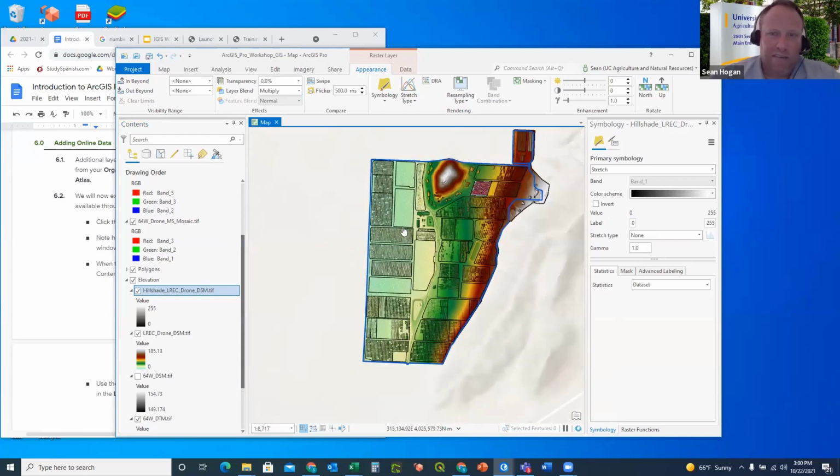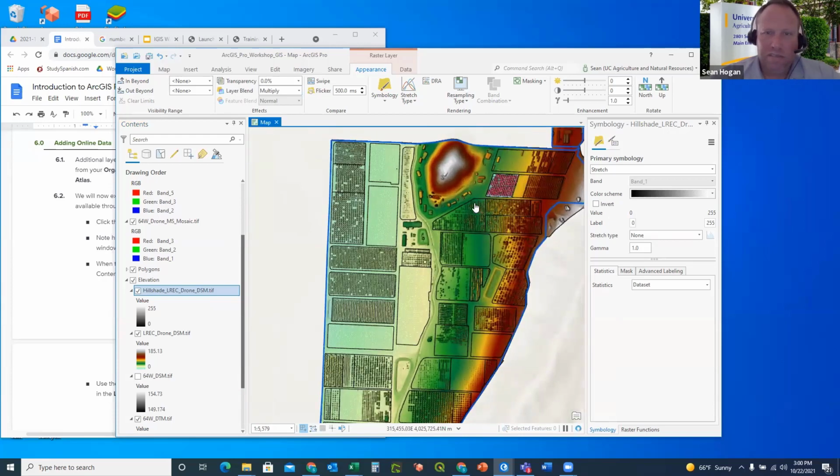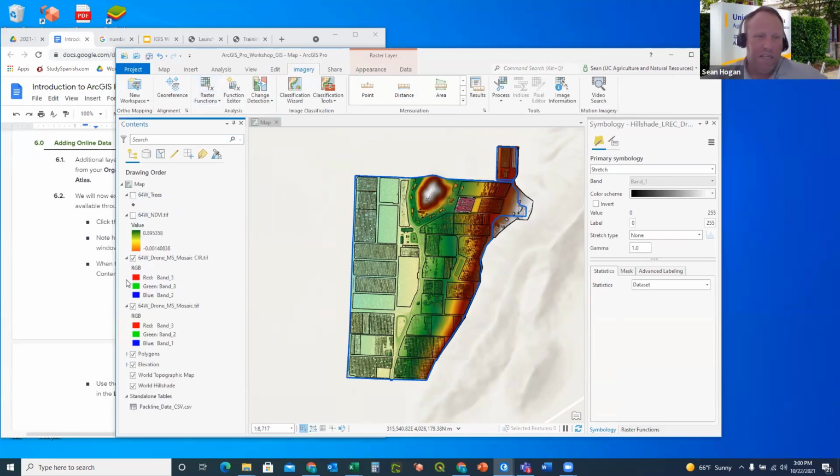There we go. That's a really nice new, almost on the fly processing function that I wanted to make sure we covered under the imagery raster functions. It's just so slick in my opinion. All right. We're making really good time today.